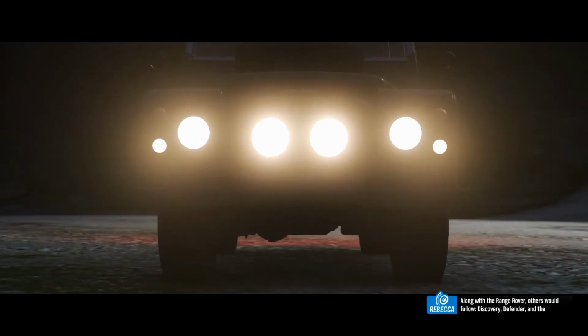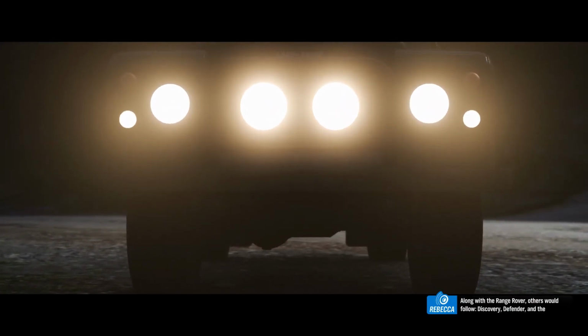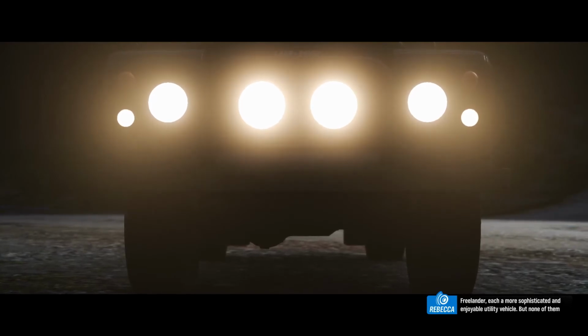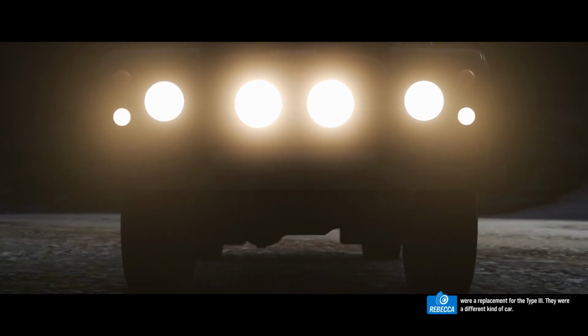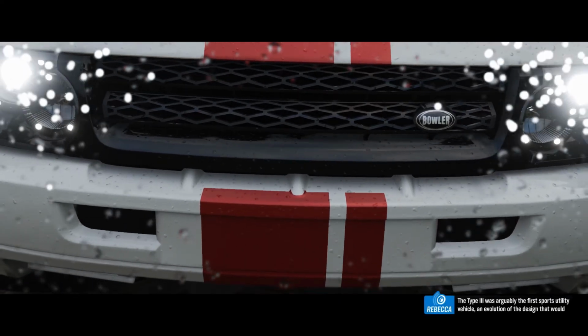Along with the Range Rover, others would follow. Discovery, Defender, and the Freelander. Each a more sophisticated and utility vehicle. But none of them were a replacement for the Type 3. They were a different kind of car. The Type 3 was a Bowler.